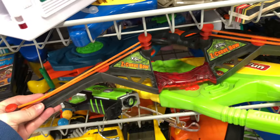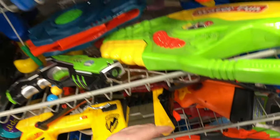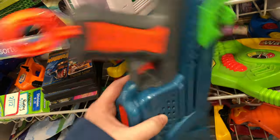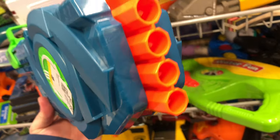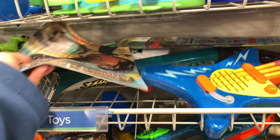Next up, above that shelf, we got a Zingbo here. Those things are a ton of fun. Not really seeing a price on that either, but we'll just stick that back. And then we have a Nerf Flip Blaster. I think this is the Flip 8, because there's four on one side, and then it goes into another four. Not sure if that's the official name or not, but yeah. We'll be checking this thing out real quick. Interesting to see some of the newer stuff, but nothing I'm really on the hunt for right now.